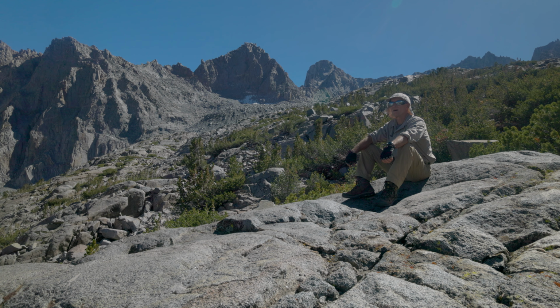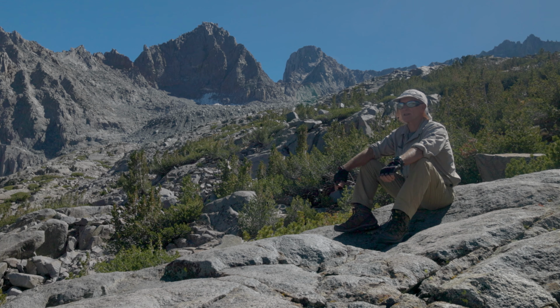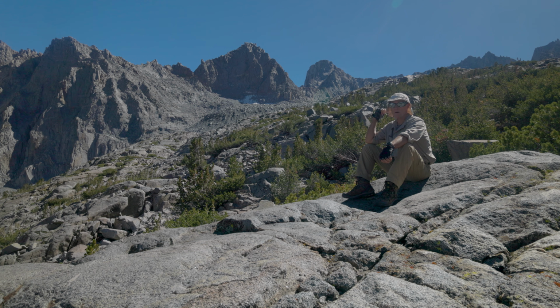Behind me are some of the highest peaks in California, known as the 14ers for being more than 14,000 feet in elevation. Now, to get to this view, we climb above our destination for this trip, which is Sam Mack Meadow. Now, I've climbed all the 14ers here, but you know something? You really don't have to be so adventuresome to see the spectacular scenery here. You just have to come to the meadow.